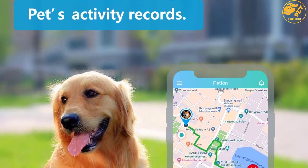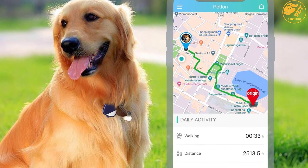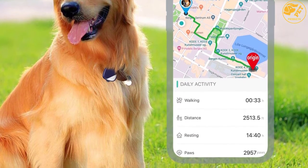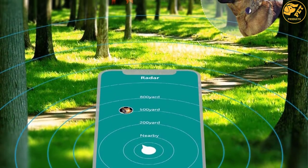The tracker is small and this way, it will not become a nuisance to your dog. It is durable and waterproof and as such, it will not stop functioning when it gets rained on or when your dog walks through puddles of water. This device comes with a tracking app that you will install on your smartphone. The app offers a smooth navigation panel that lets you know your dog's activities at any given time.